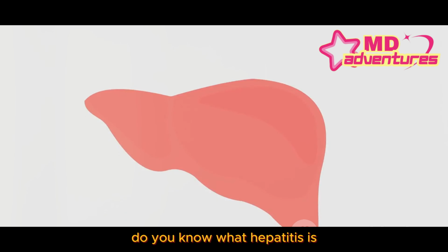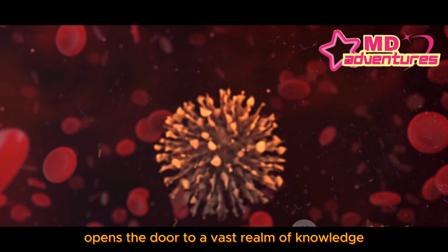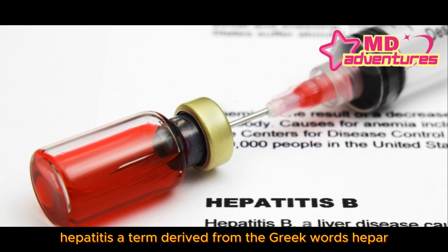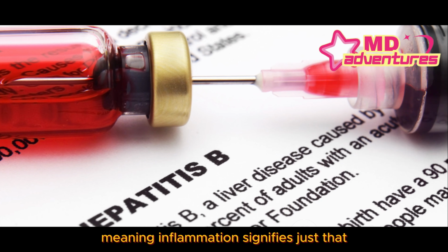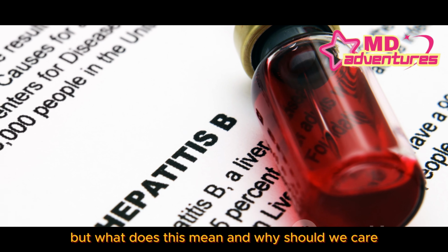Do you know what hepatitis is? This seemingly simple question opens the door to a vast realm of knowledge about our bodies, our health, and how we interact with the world around us. Hepatitis, a term derived from the Greek words hepar, meaning liver, and itis, meaning inflammation, signifies just that: inflammation of the liver. But what does this mean, and why should we care?